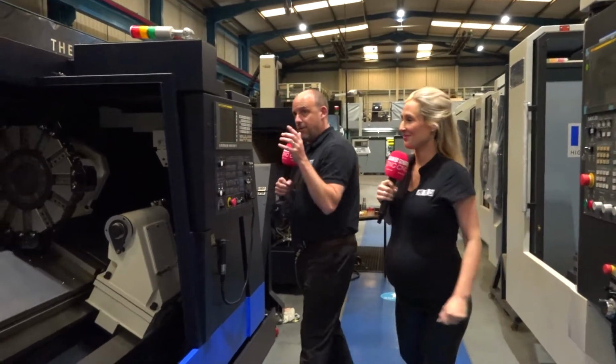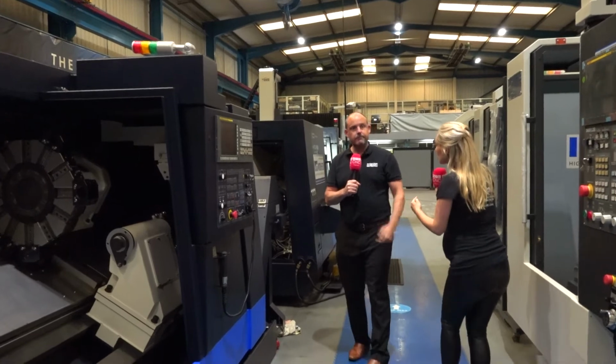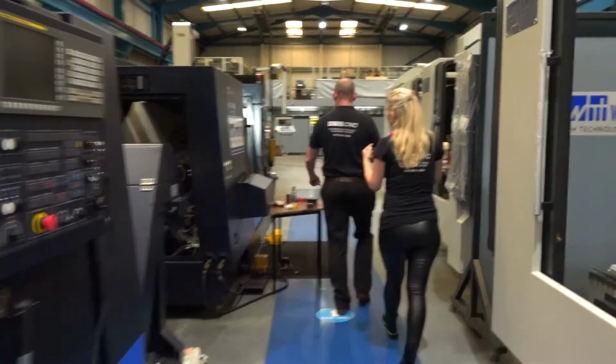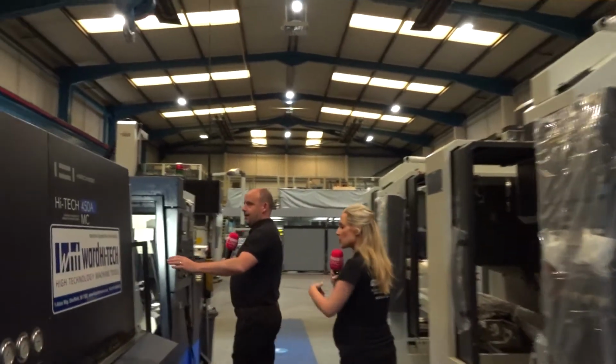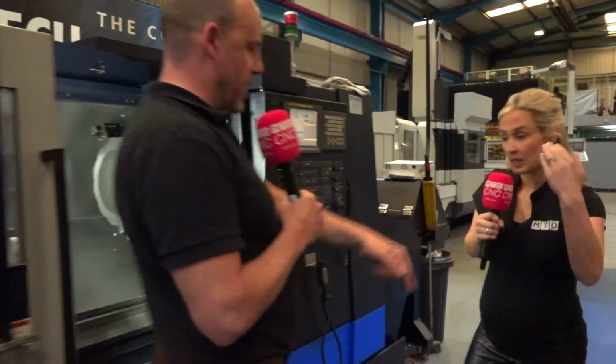Not that sure on that, but it does show and illustrate the size of the machines that you can go to. Second-hand machines as well. They're working a lot on taking back second-hand machines, so you don't have to put a deposit down as well. Would you believe, and if the camera goes this way, it looks new. Would you believe that this is actually a used machine?